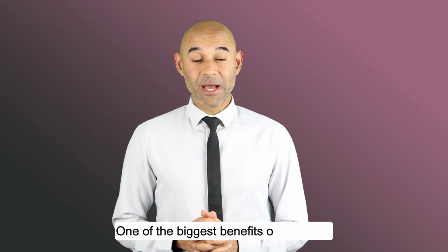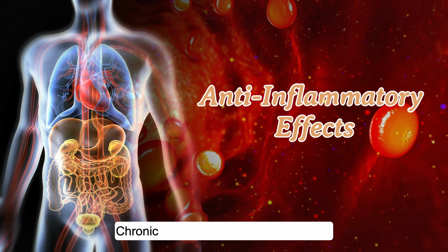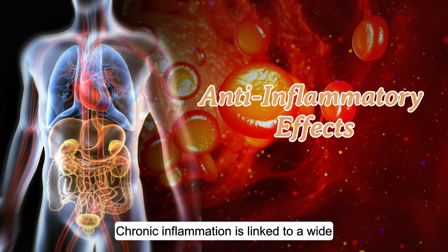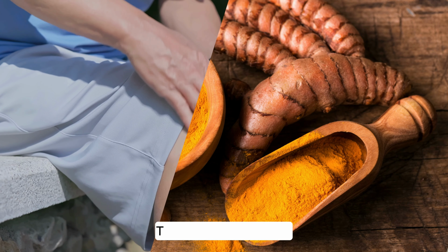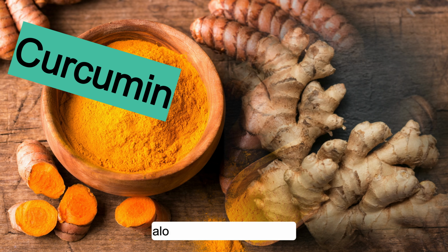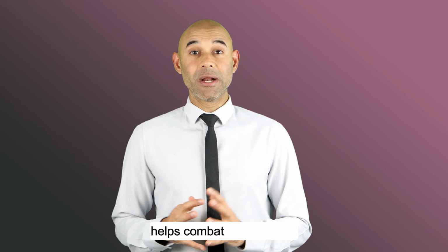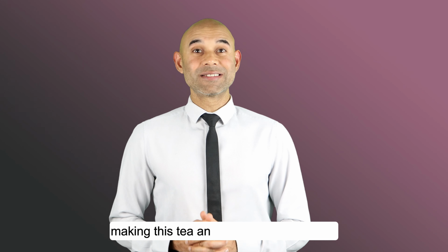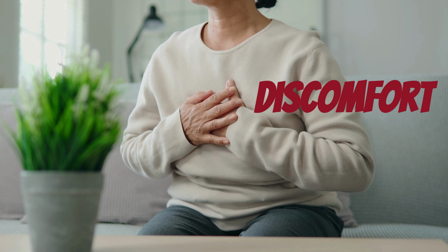One of the biggest benefits of this tea is its anti-inflammatory effects. Chronic inflammation is linked to a wide range of health issues, from joint pain to heart disease. The curcumin in turmeric, along with ginger's natural anti-inflammatory properties, helps combat inflammation, making this tea an excellent choice if you are looking to ease stiffness or discomfort.